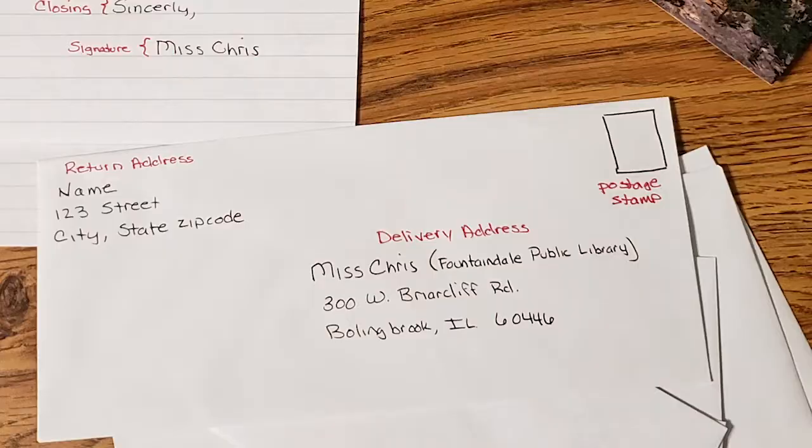But you also need some way to mail it. So a very important part, once you're done writing your letter, is going to be mailing your letter. So you'll need an envelope. I've got a pretty big sized envelope, but there are a couple different sizes. If you have a smaller letter, you can use a smaller envelope.